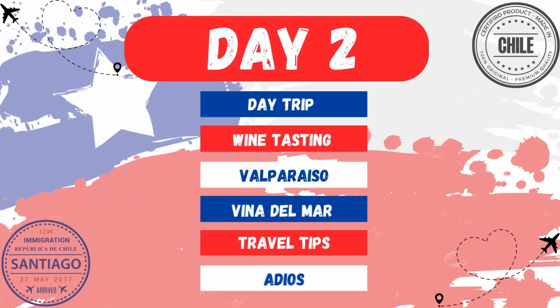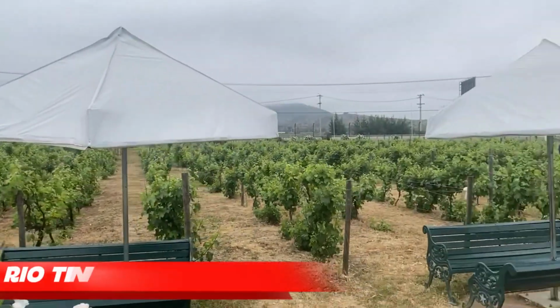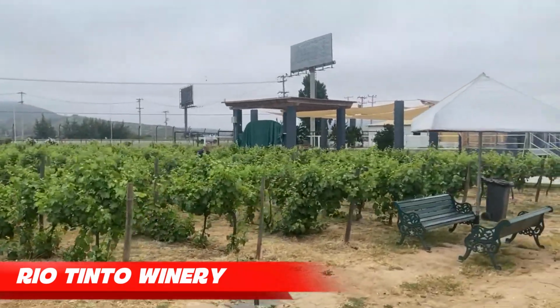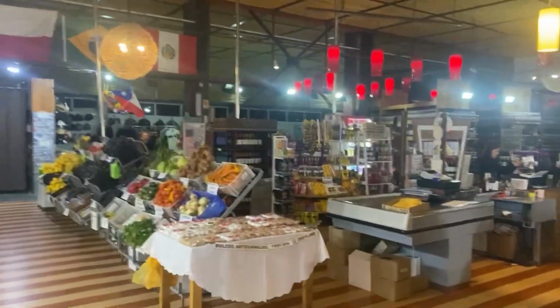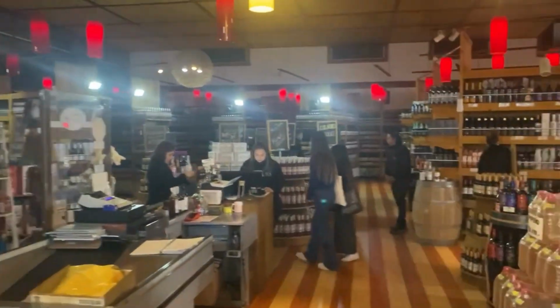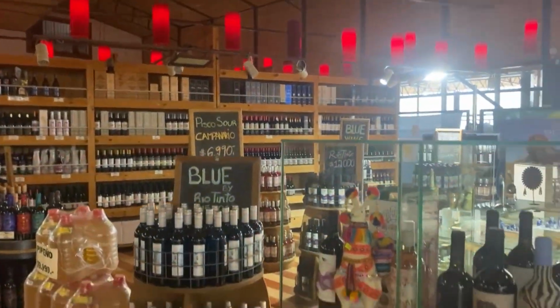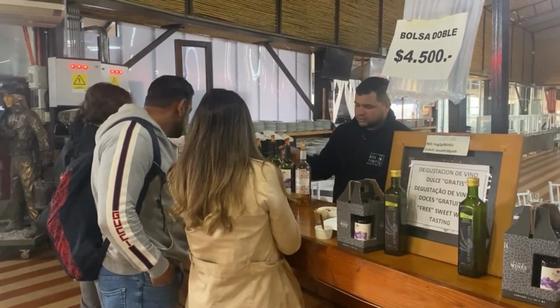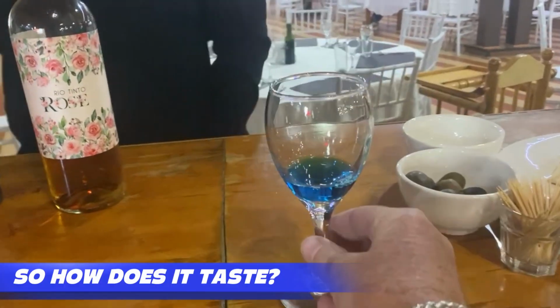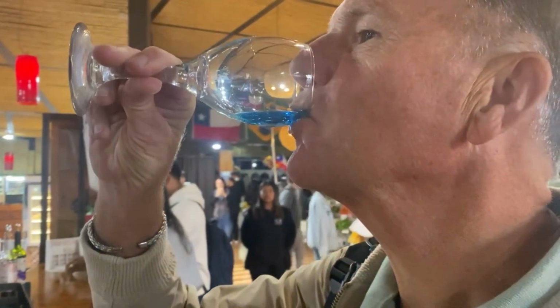I arranged a full day tour to visit the coastal towns of Valparaíso and Viña del Mar, which were two hours away from Santiago. So about an hour from town, the first stop was a Rio Tinto winery for some mid-morning wine tasting, some local product shopping, and a spot of breakfast if you fancy. And yep, you read that right. Muy rico.